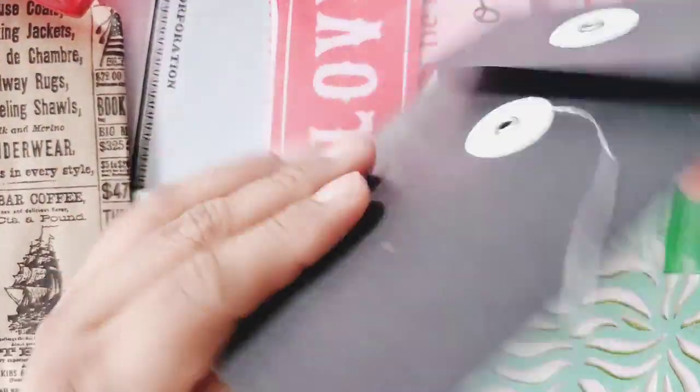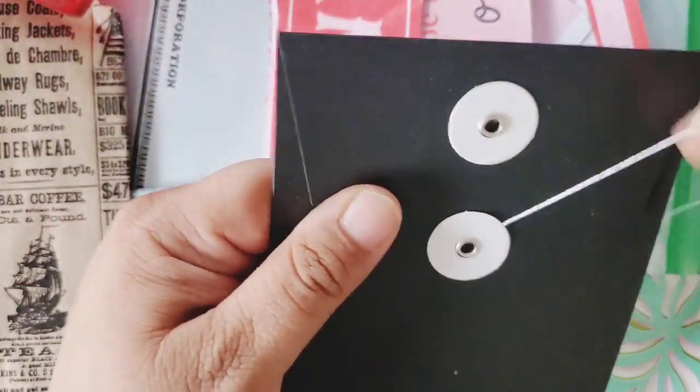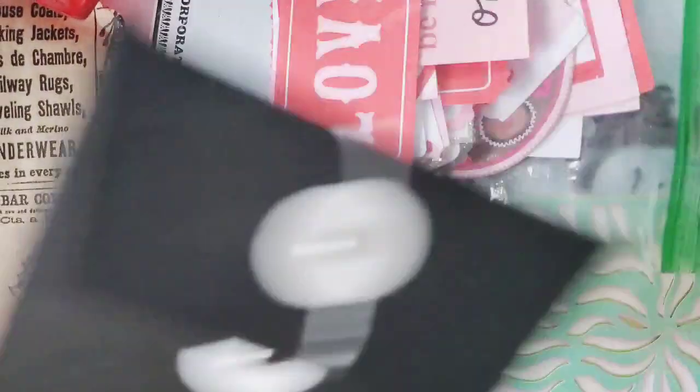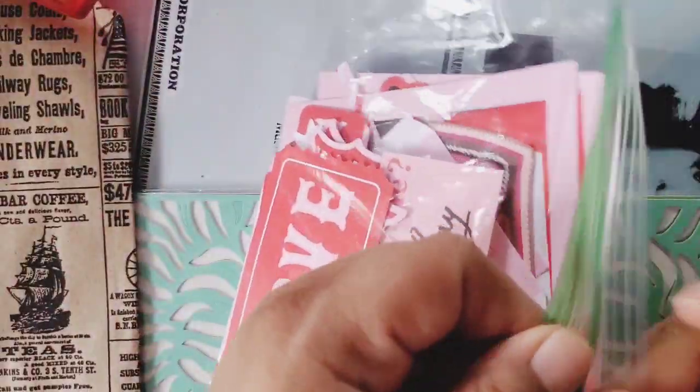And look how sweet. She also included this envelope there. It's a policy envelope, with a little string. Totally going into a journal. Love, love, love that. That's going to go to my pile of journal pieces. She also included a lot of cut apart ephemera.